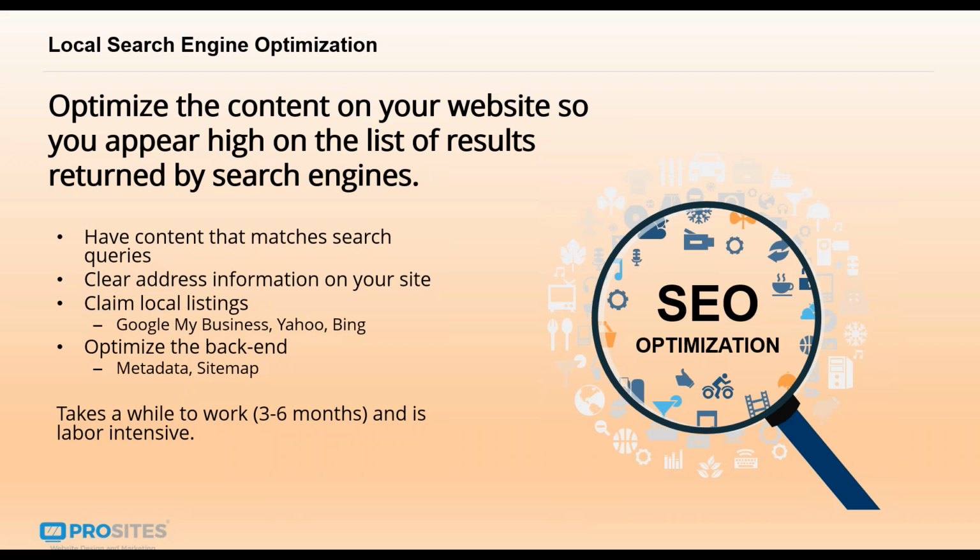Now, the next tactic I want to talk about is local search engine optimization. Sometimes you'll hear people separate these out into local search optimization and search engine optimization. I kind of lump them together because really what you're trying to do is optimize your website so you appear high on the list of results returned by search engines. You want to be found when patients are looking, but really you only care about being found in your local geographic area. So it's not like you're out there competing with 175,000 dentists. You're really just competing with those people who are in your local area.